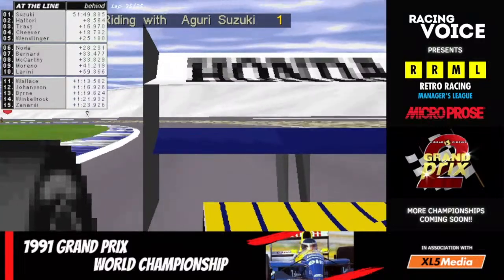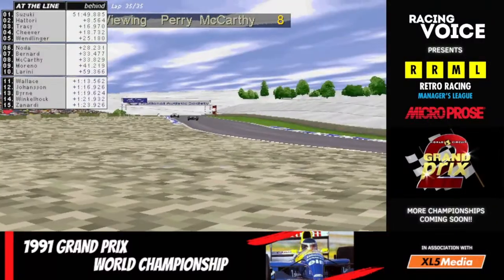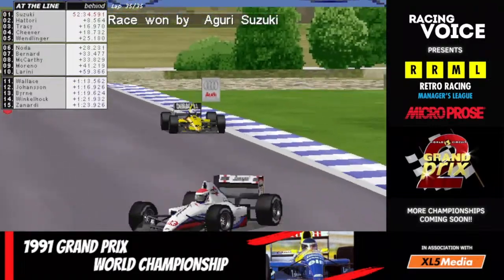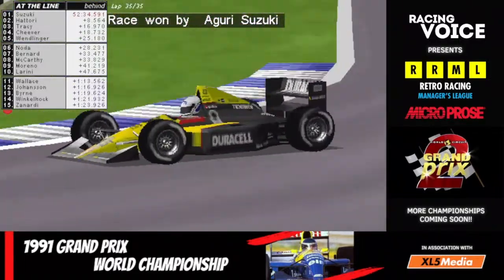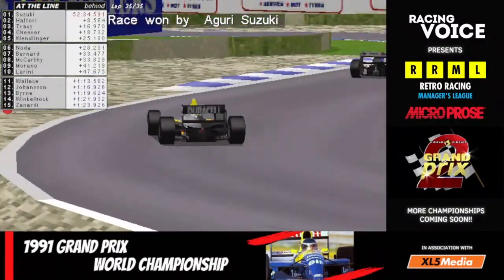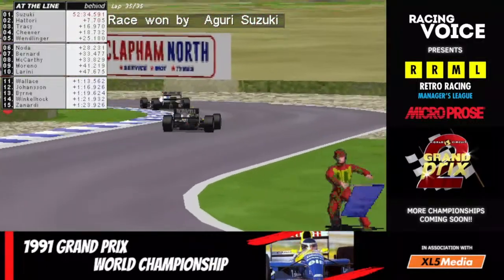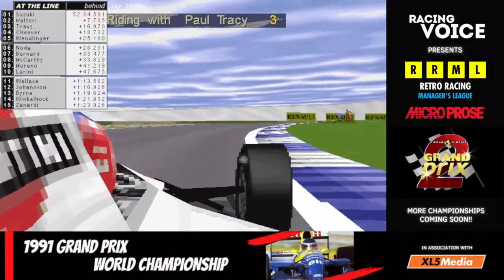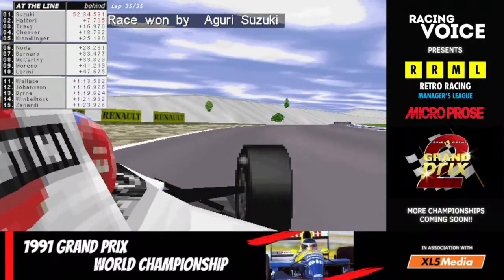But what a dramatic turn of events as Adrian Fernandez, a sure victory for the Mexican, is washed away by a puncture. Well, Honda 1 and 2 then. So Aguri Suzuki and Naoki Hattori first and second place, with Paul Tracy in third position for the Modena Lamborghini team, and the third team that qualifies is Eurobrun, although they were denied a certain victory by a last-minute puncture.